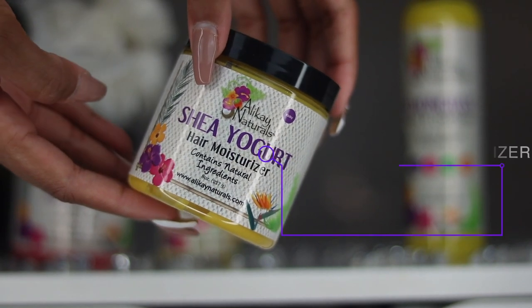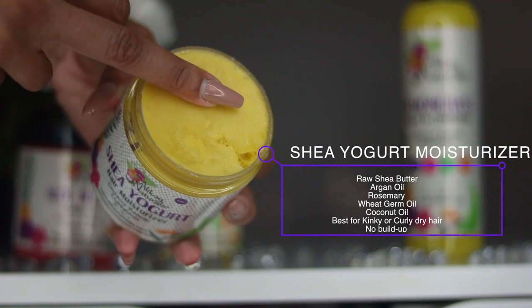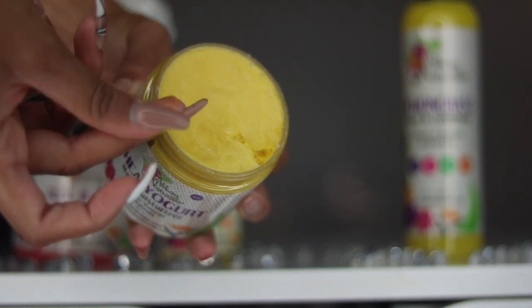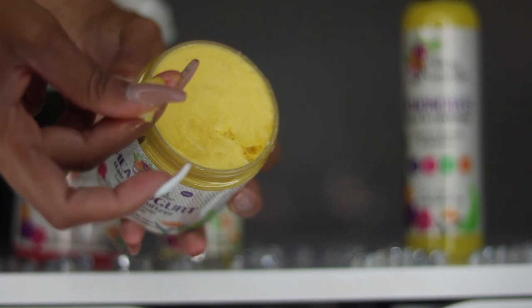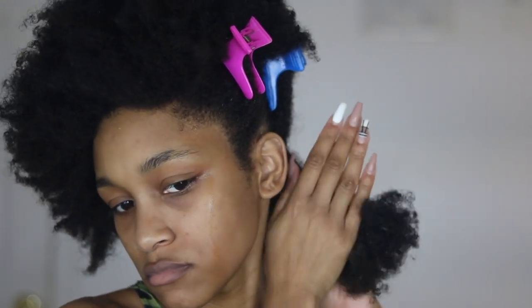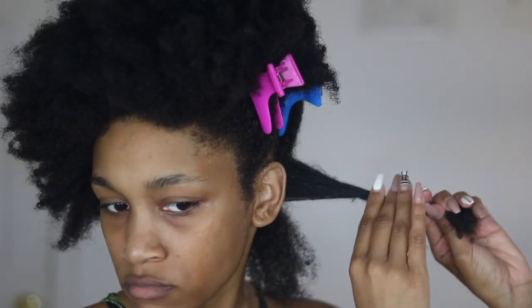And then we're gonna take the star of the show, the SHEA Yogurt Hair Moisturizer. Guys, I fell in love with this. First of all, this was the first time I opened it. Look at that. The consistency was interesting. It was hard, but then once you rub your finger across it, it just melts. Oh my god, giving you the best moisture. And I'm using this as the O in my method for oil, because like I said at the beginning of the video, it's rich in argan oil, coconut oil, all types of great oils, okay? And this is just going to really lock in that moisture. So I work this product in my hair as well.